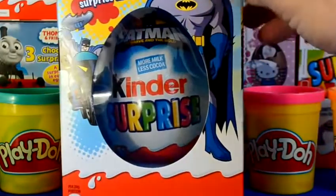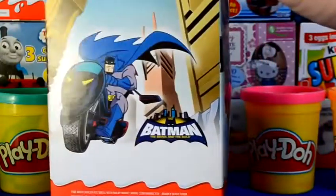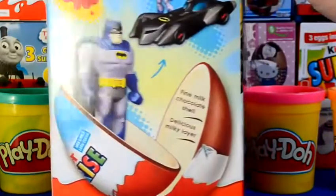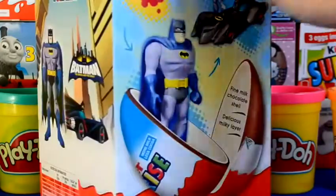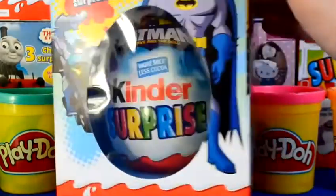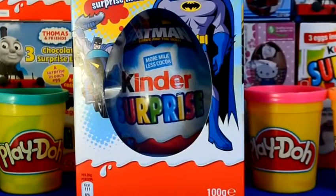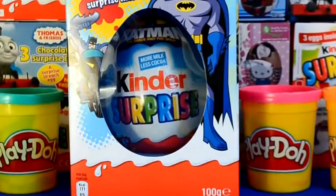Hey guys, welcome to another surprise video. Today we're going to take a look at this really cool Kinder Surprise Batman. It's a maxi Kinder Surprise, which is the big surprise eggs, not the normal size Kinder eggs that we find. And these are like a limited edition Kinder Surprise ready for Easter, which is not too far away now.